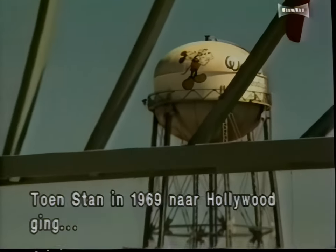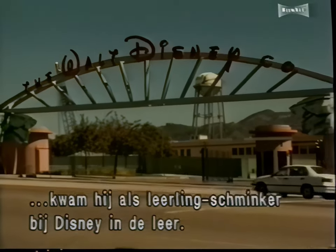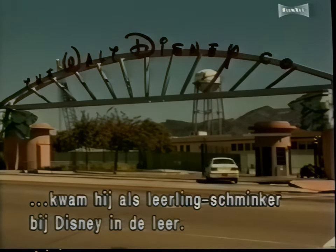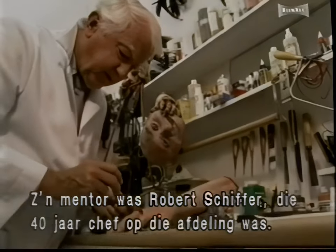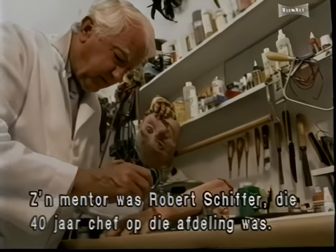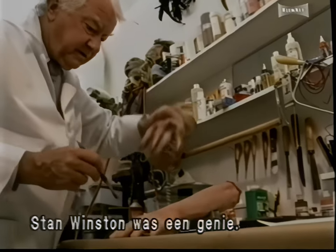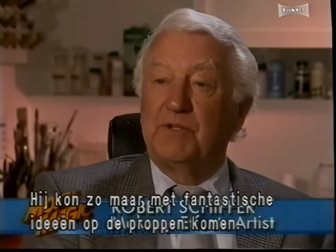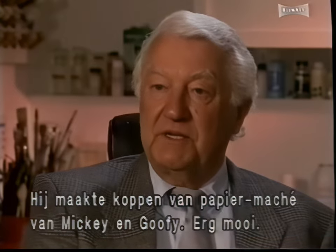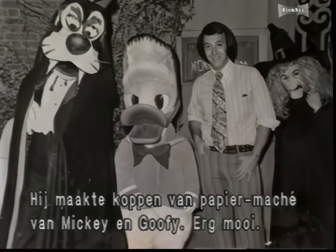When Stan arrived in Hollywood in 1969, his self-taught makeup skills won him an apprenticeship at Walt Disney Studios. Stan's mentor at Disney was Robert Schiffer, who has overseen the studio's makeup department for 40 years. Stan Winston was absolutely a genius. He would sit out there and come up with some wonderful ideas. He would do paper mache heads of Mickey Mouse and Goofy and do them so beautifully.